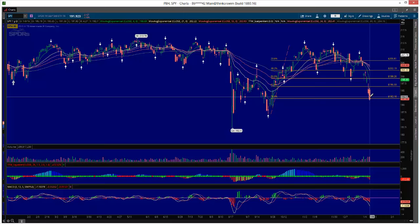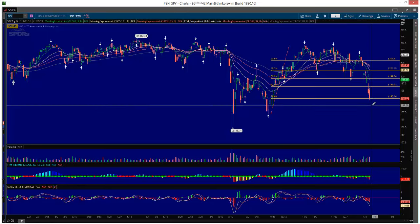Came down, got into that 786 retracement. My next stop for SPY, if it goes lower, my next stop is 190. Okay, that's the next level I would be looking for. 190, 189. Okay, and then here, you're looking at 186, basically 187. So that's one take on SPY.